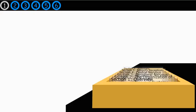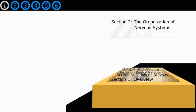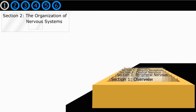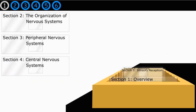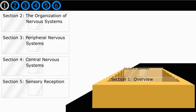In this activity, we'll begin with a look at the general features of nervous systems and their organization. Then we'll consider the division of labor between peripheral and central nervous systems. Finally, we'll examine the role of sensory reception in the nervous system.